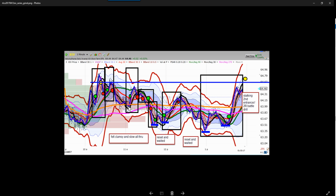I came down, found support between the VWAP and the RL270, started to move out. I bought it as it crossed the Bollinger Band mean. Very little follow through, scratched. Now my pocket entry is better. Short.